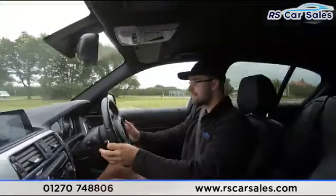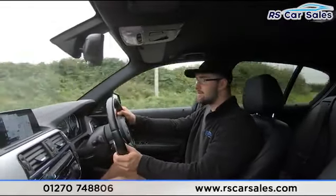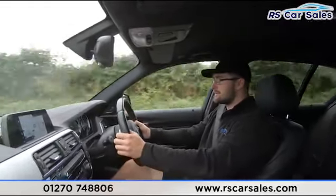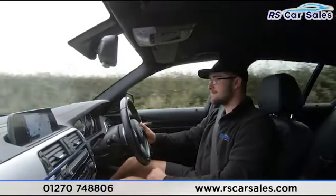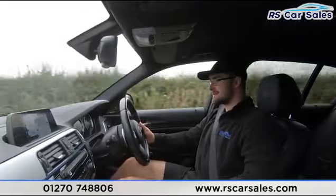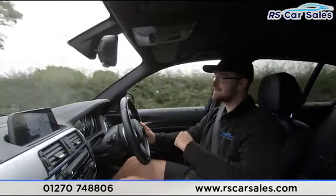Now leaving the roundabout, I'm going to take it over manually. So drop it down to 4th, into 3rd, back up to 4th, into 5th, into 6th, and then I'm going to let the car take back over. Now you can also put the gear stick to the left and it goes into M or S. Now M meaning manual and S meaning sport.